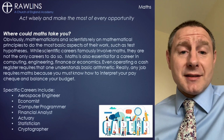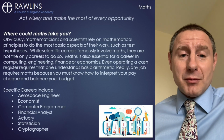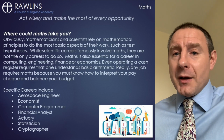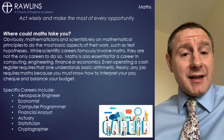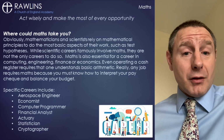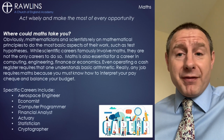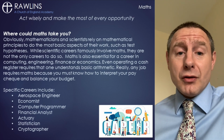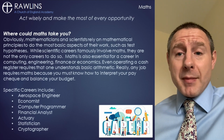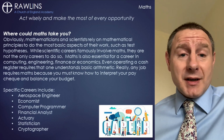So where can maths take you? Well, if you want to become a mathematician or a scientist, then maths is extremely important. You're going to need all the skills that you learn. For example, hypothesis testing. Scientists create a hypothesis, an idea, then they test the idea, and a lot of maths is involved in that. But then you've got other careers such as engineering, finance, computing, a huge growth industry, computer programming, economics. But basically every single career uses maths, everything.